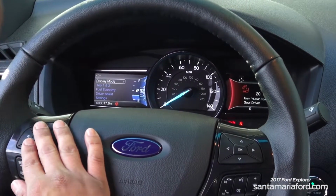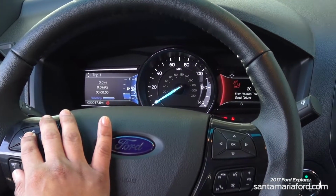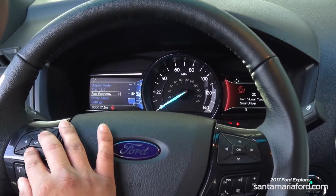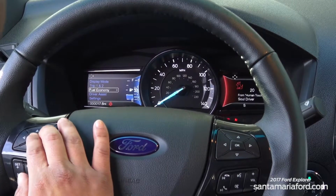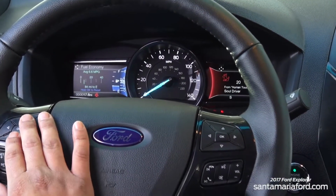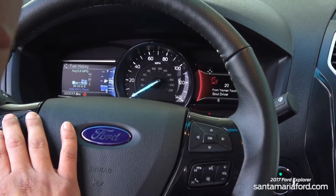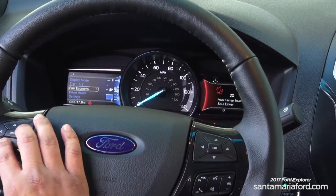Tire pressure here, nice on cold days. Trip odometer, so you can see what you've been getting since you started driving the vehicle, and then maybe when you do little trips here and there. Fuel economy, so this is an instantaneous bar graph, which will fluctuate as you drive. And then you have the other ones, which will go every 10-15 minutes, depending on your preference.